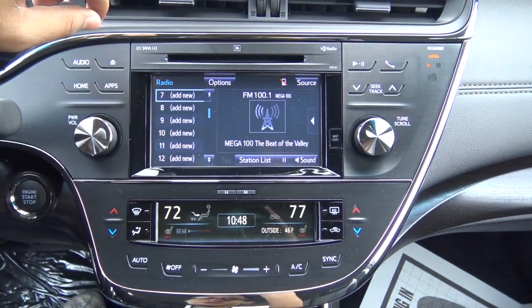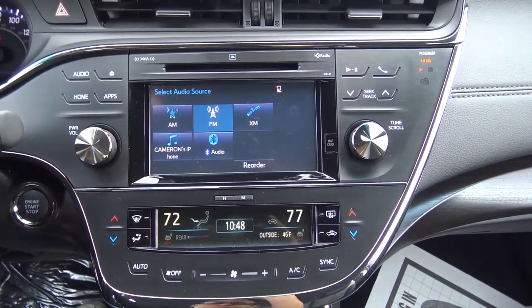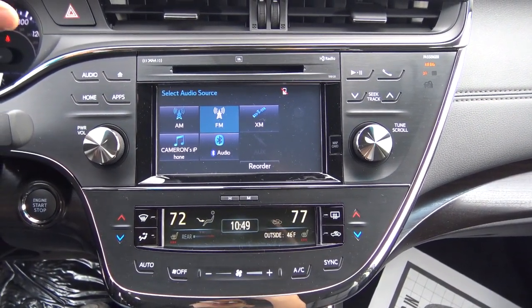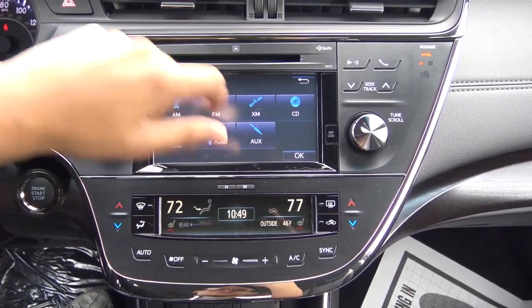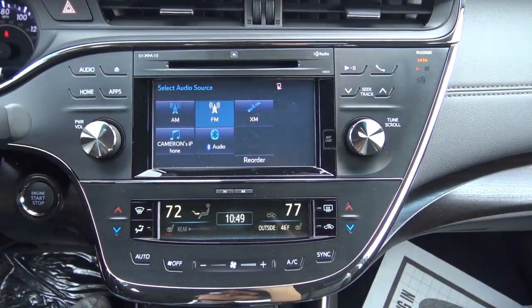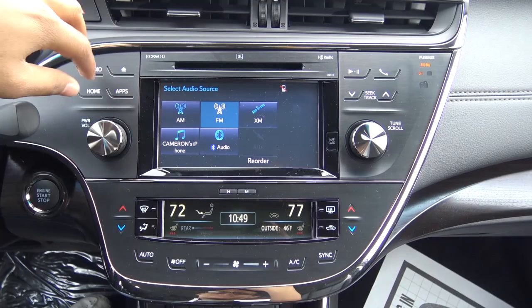Now let's get to the audio sources. Now your audio sources include nothing out of the ordinary, all the normal stuff here. We have AM, FM, XM satellite radio, your USB port with the iPod integration, Bluetooth streaming audio, and your auxiliary input. You can also reorder it how you would like. And then you also do have your CD player with your optical disc drive. HD radio is also on this bad boy too, and iTunes tagging as well.